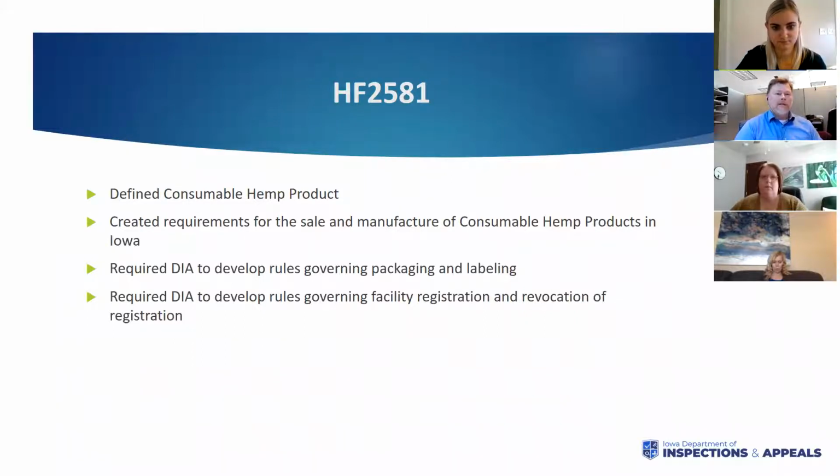So once they had done that, then the USDA worked with the states to say, okay, if a state wants to grow this, you have to have a plan in place that we approve to regulate it. So Iowa put together their plan with the Iowa Department of Agriculture to allow hemp to be grown in Iowa.